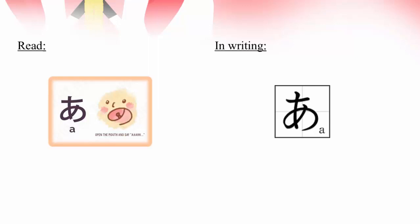This letter is read A, like when a doctor tells you to open your mouth and you say A. In some sentences, you can hear it read a little bit differently because Japanese people add more tones to make it easy to speak and suitable for the context. This letter is pronounced a little differently from the English alphabet. In English, A is read like A, but in Japanese, it's read A.